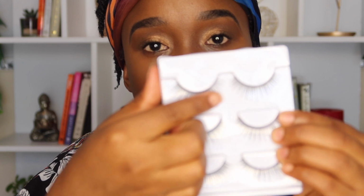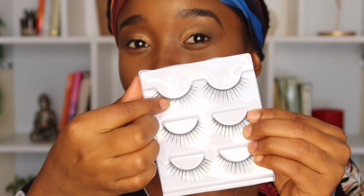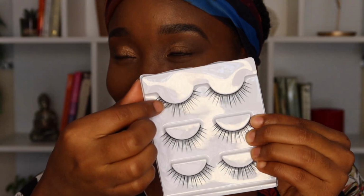Y'all, look at this. Can you hear the plastic? I hope you can. We have fought with the lashes. They're barely visible, but I mean, it's one of those lightweight ones, let's just put on mascara just to give them some life. And they're very plasticky. That's the only thing I do not like about them.